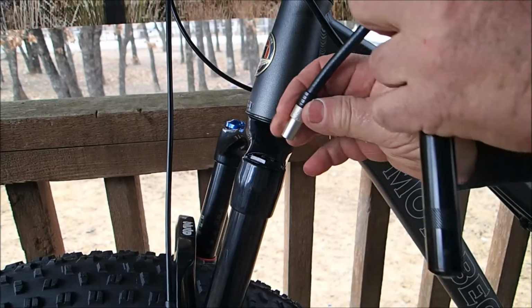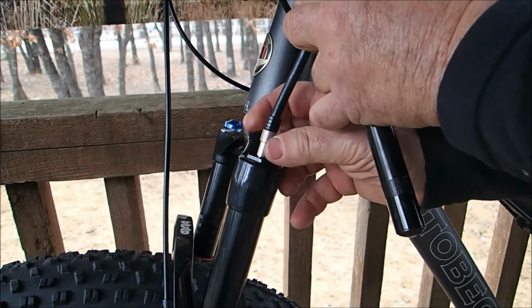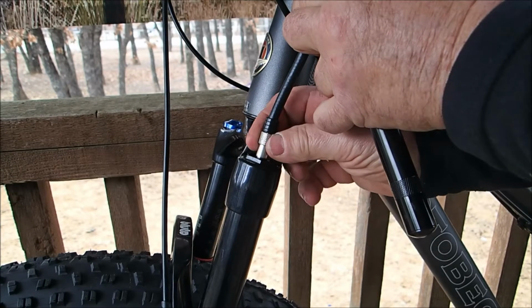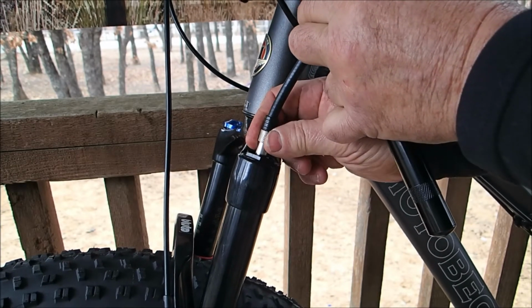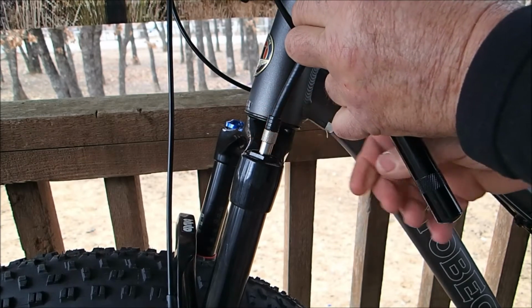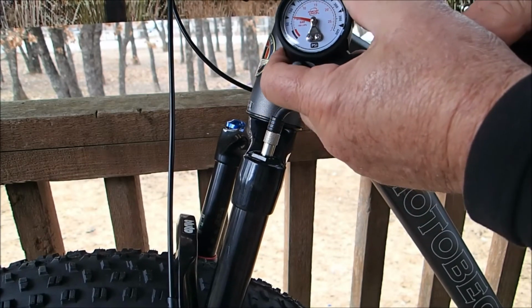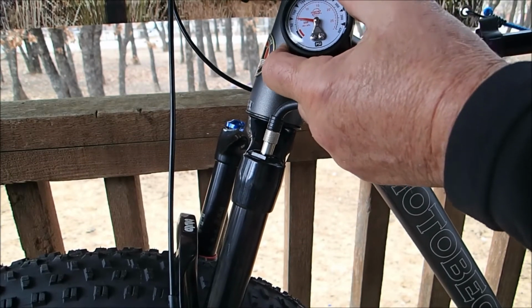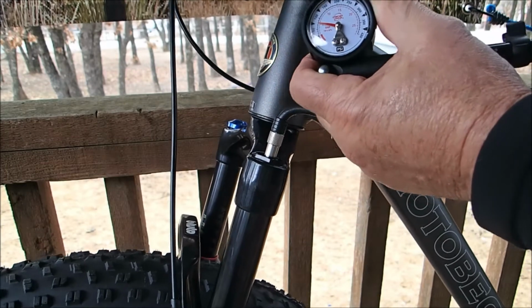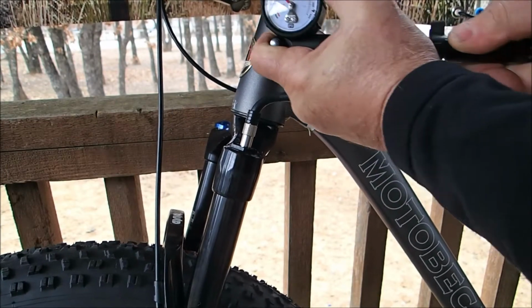We're going to take our shock pump and screw it onto that Schrader valve. As you saw by that chart on the fork, for my weight, which is around 185 to 190, it depends on what Michelle's cooking, I want to be at 120 pounds. From the factory it comes with about 75 pounds, so let's go ahead and jack it up a little bit. 110, almost there.